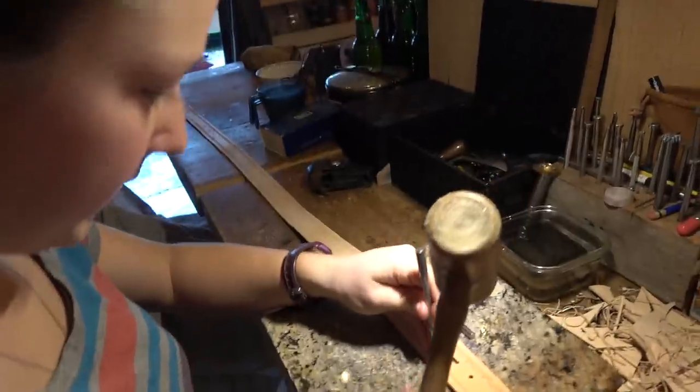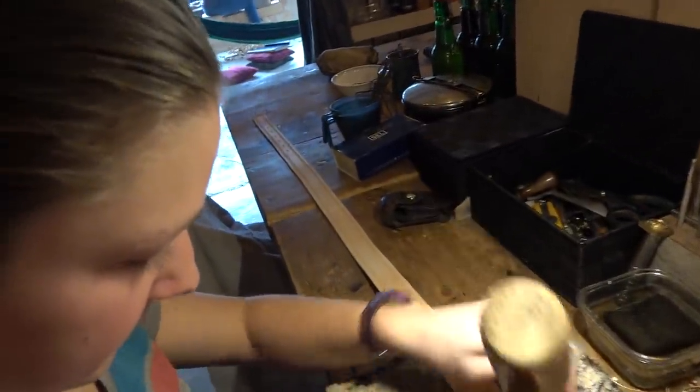Making a belt. I guess I could have figured that out, eh?